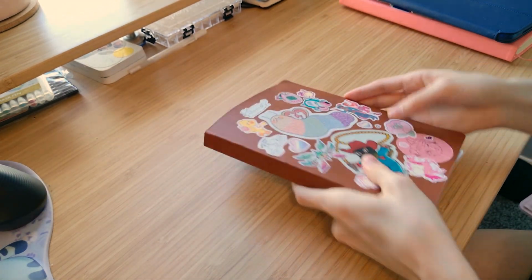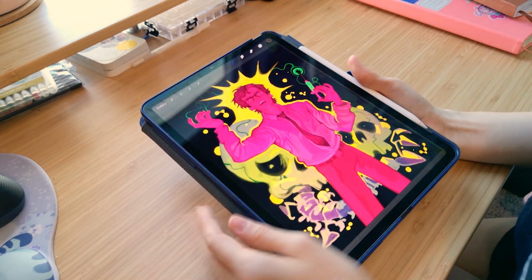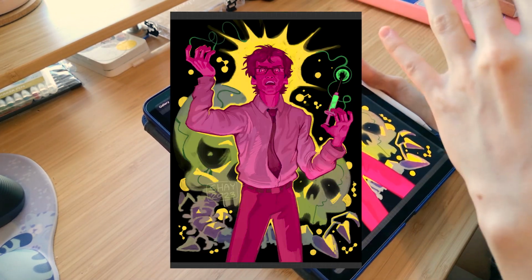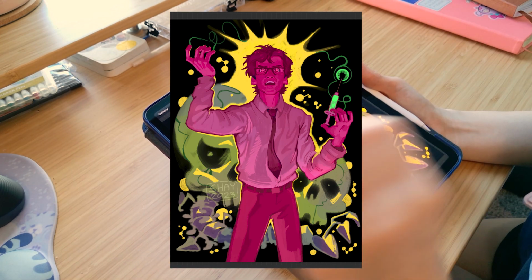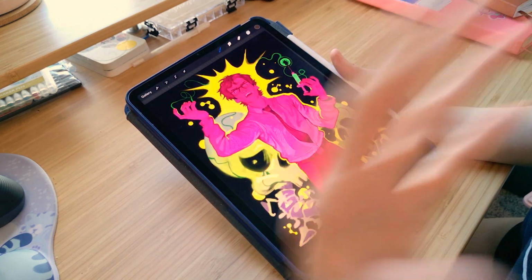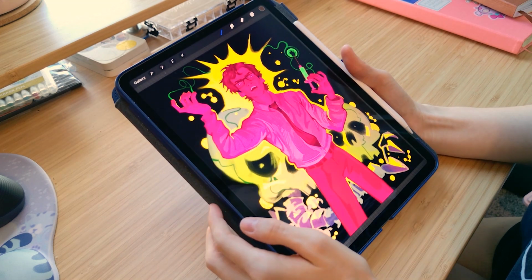Okay, next day is back to Procreate. So for day 14, I did this Reanimator inspired piece. Now, I didn't do it all in that day. This was created a couple weeks before the challenge, and I was picking on it throughout the month of October, and then I finally finished it on day 14. So yeah, just having a lot of fun with colors.